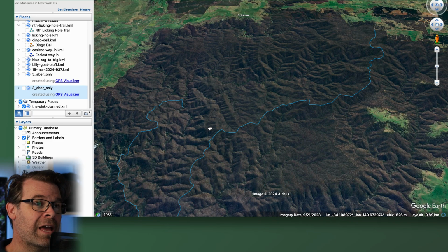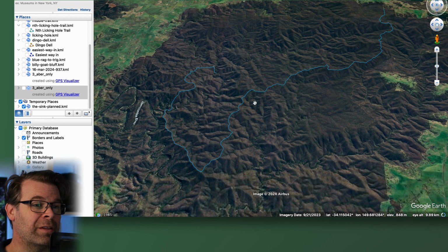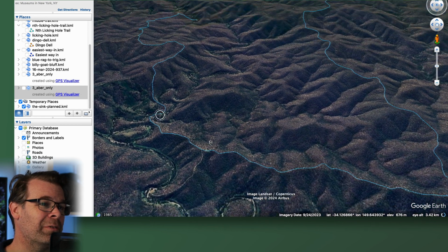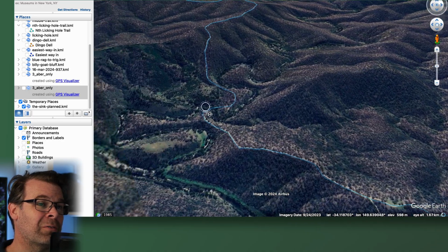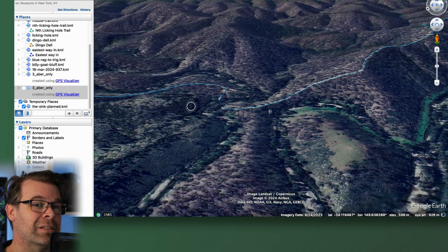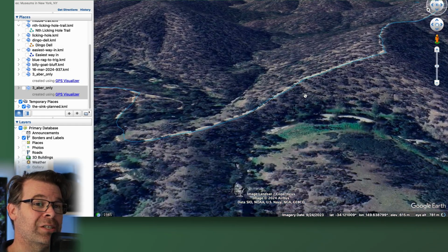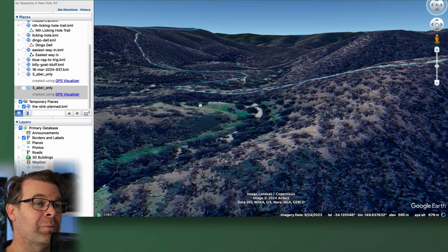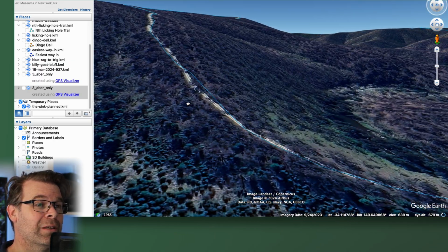All right, so we've got our KML file, open it up in Google Earth, and that gives us a representation here. The cool thing about this is you can go down and have a look to see what it actually looks like in reality. And when I say reality, it's not actual reality, it's just a graphical representation. I'll get into that in a second, why that's not always the most accurate thing. And we can see it's a pretty steep incline from there.